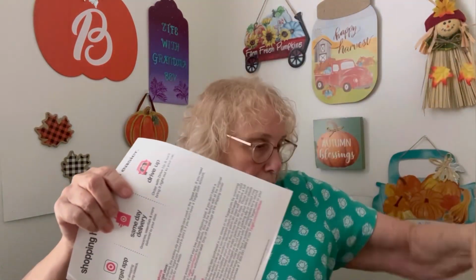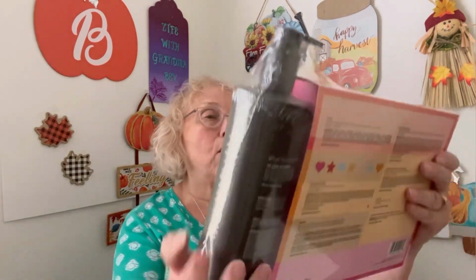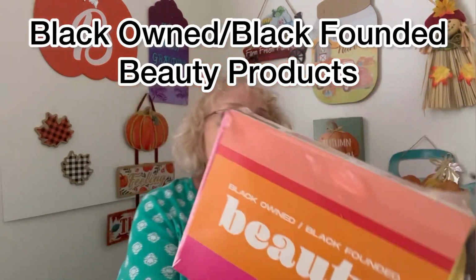I got two different boxes of Fall Days of Christmas. Let's see what this is. And then I saw this one that might be interesting, that box down there. It's called TBC Black Owned Beauty Box. So I thought that might be interesting to check out. It says Black Owned, Black Founded Beauty. I'm not sure if all this stuff I can use on my skin. I don't know. That's why I thought it'd be interesting to buy it.